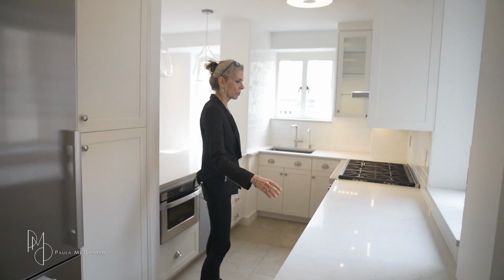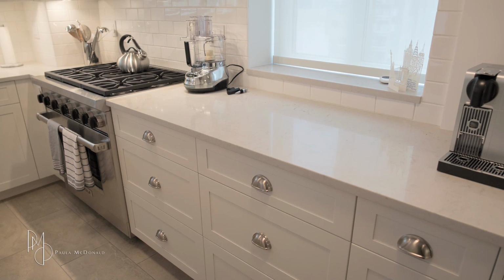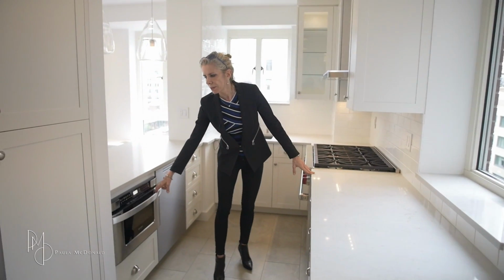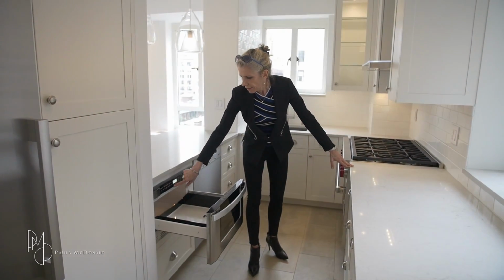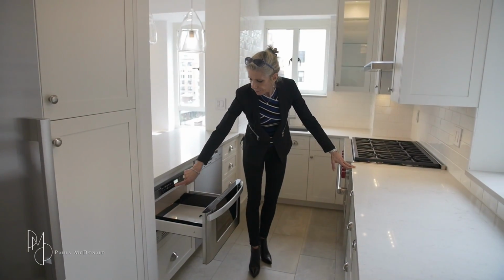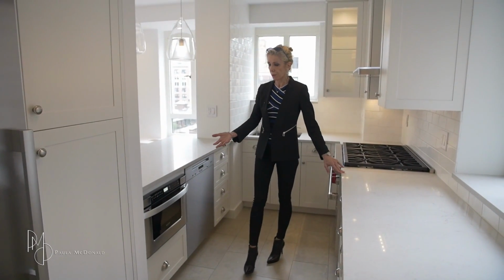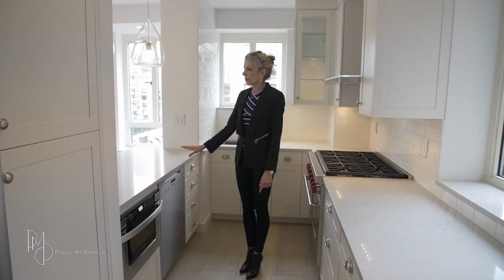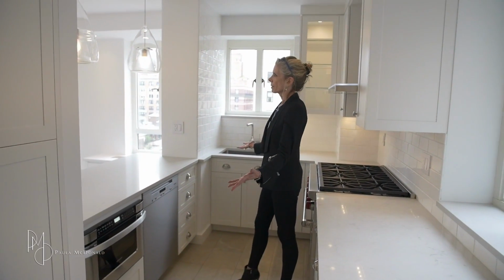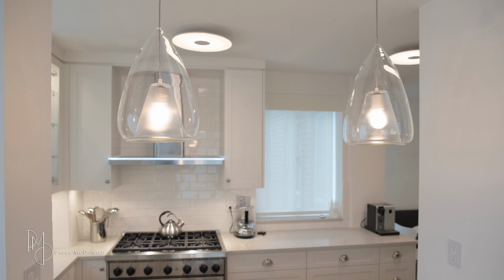But again, a lot more storage and drawers. Love the London gray countertops. Again, our signature as often as I can. It's just so nice to have these microwave doors because they really are much more practical and usable from below. Another Miele item, the dishwasher, stunning lights. We just love everything that's been chosen here and working with them to make this happen.